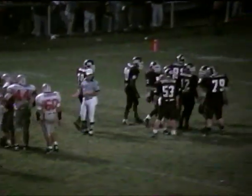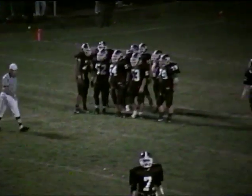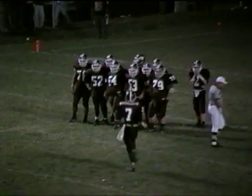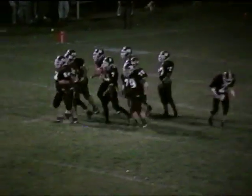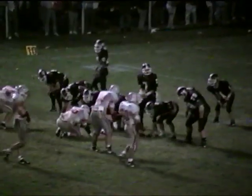James Reeves in on a stop for Corbin. Not much room there as Corbin defensive line makes another good play. 27-14, 11 minutes and 10 seconds left to go in this football game here at Cumberland. It's been a really good night. It's not been very hot and humid. It's not that cool either. Just good football weather here at Cumberland.